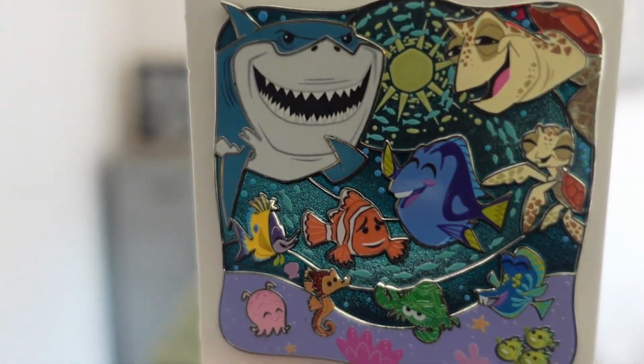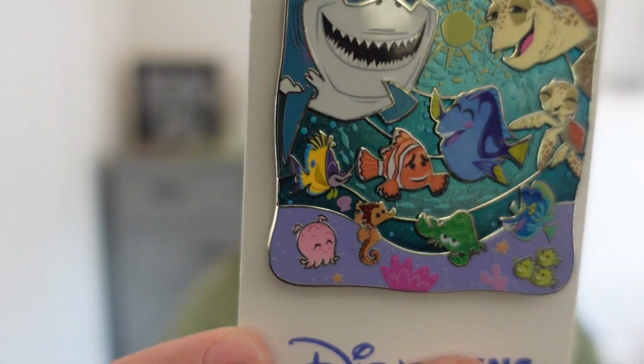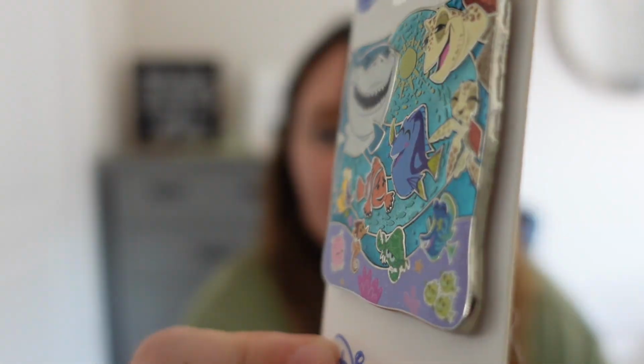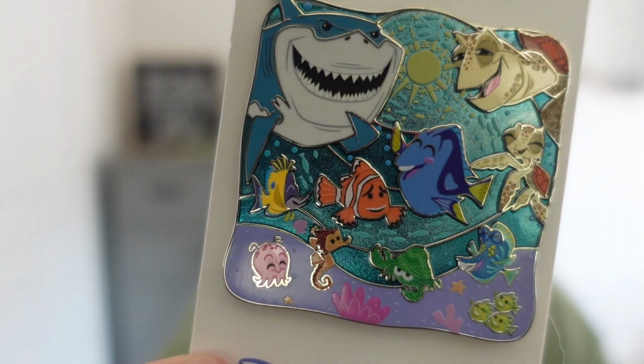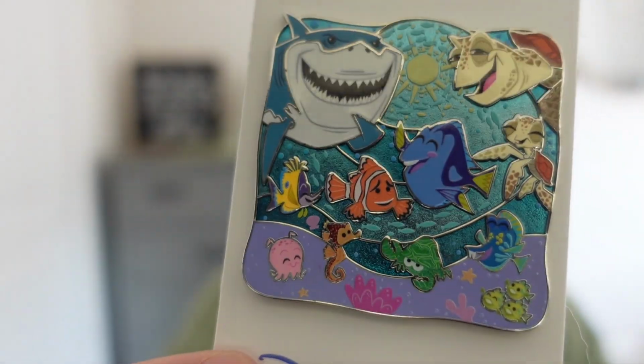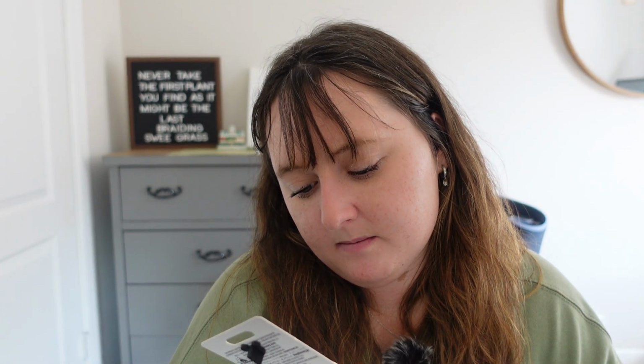And then for the last 2 pins, I got the side characters for Nemo in this fun little side character style. I have this pin for all of my little collectors. So super cute, even though it's not really side characters because Dory and Marlin are in there, but cute. I don't see Nemo. Yeah, they don't have Nemo in here. Isn't that funny?